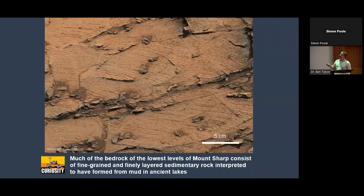And interestingly, near that area where the conglomerates were observed, these lowest levels of Mount Sharp actually consist of very fine-grained laminations, ultimately looking like a sedimentary rock that we would probably see on Earth, something that we might call a mudstone here on Earth. And they likely formed from mud in an ancient lake.